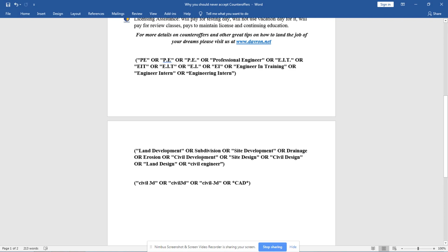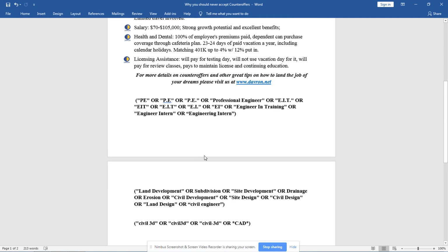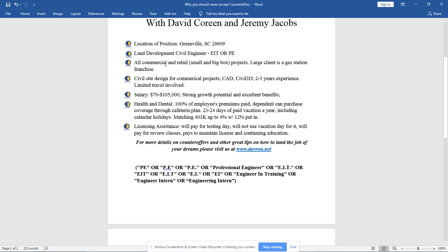These are general search terms that we use for simple land development engineers. We do have a couple of other things over here. Your client does commercial space. They're also in the retail sector. Big box, things like Walmart, Best Buy, Sam's, Costco, and the like.